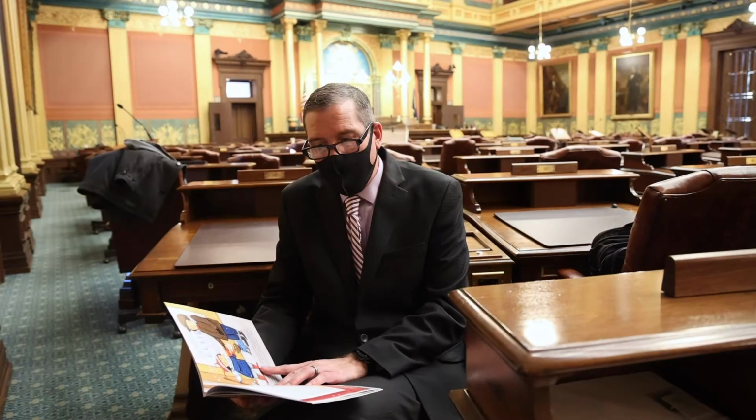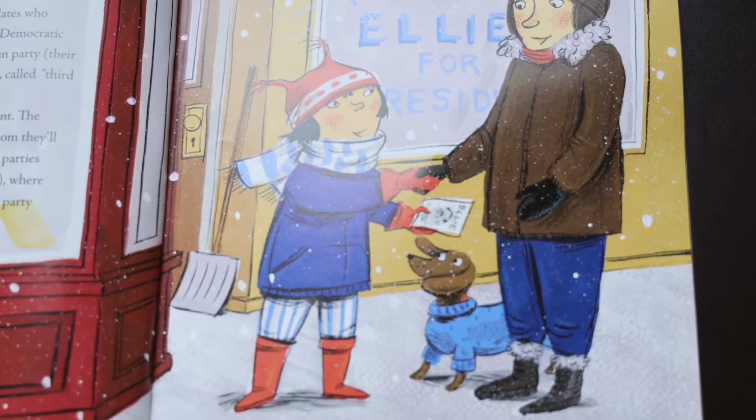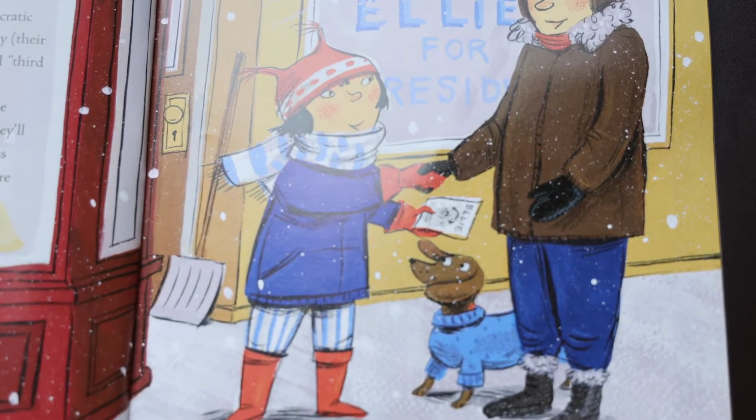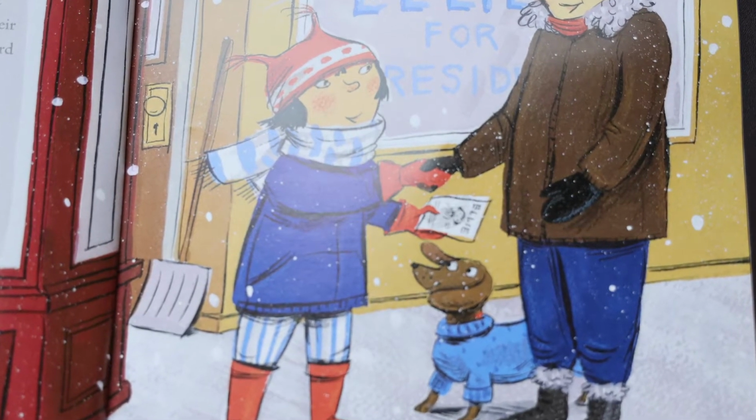If I ran for president, I'd work with my political party. That's a group of people who share the same beliefs about how the country should be governed. They support candidates who uphold those ideas. The two major parties are the Democratic Party, their symbol is a donkey, and the Republican Party, their symbol is an elephant. There are other parties too, called third parties. But people besides me would want to be president.